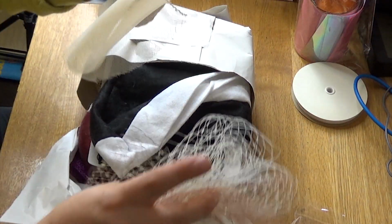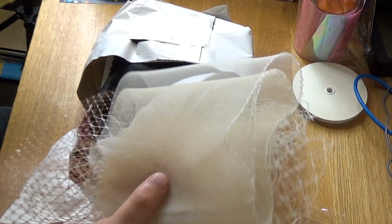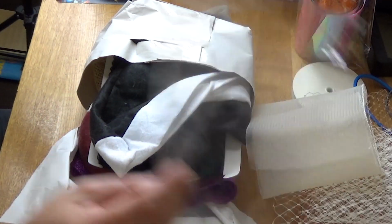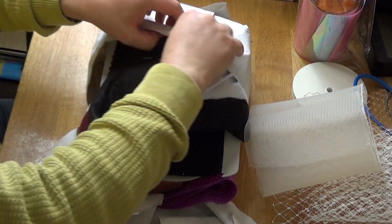We have some of the, I think this is ivory. I could be wrong. I will once again double check, because as you can see, this is like a mystery box hamper style unboxing. So we don't actually know exactly what things are.